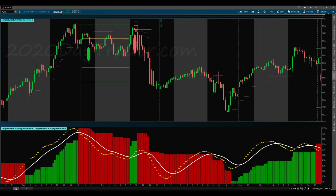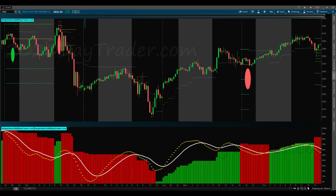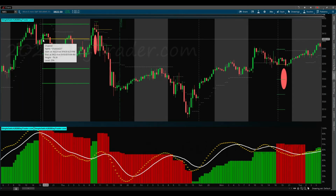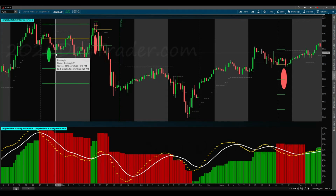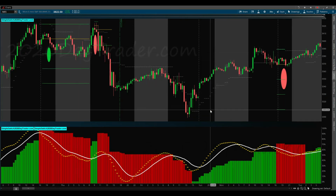So here we go, scrolling through. Like this one, we started at roughly 6 or 6:30. And then it went down and just about hit its target. We could have just jumped out here and called it a day, right? Because we don't want to be trading overnight. That would have been a winner. But if we didn't, and we were still in it with our target in or stop in, then we would have woken up to a winning trade.